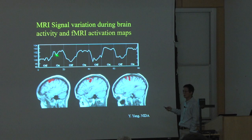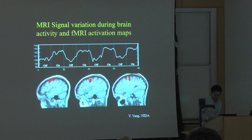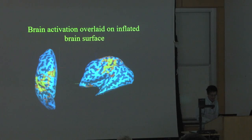Okay, just based on this 2% signal change, we can now map out the region of the brain responsible for the motor activity. And same thing, we can do this attention activity. And you can see that you can actually paint the activity on top of the cortex. Because the brain is convoluted, we can inflate it with computational techniques to make it flat. So then you can see that these activities are on the sulci instead of the gyri.